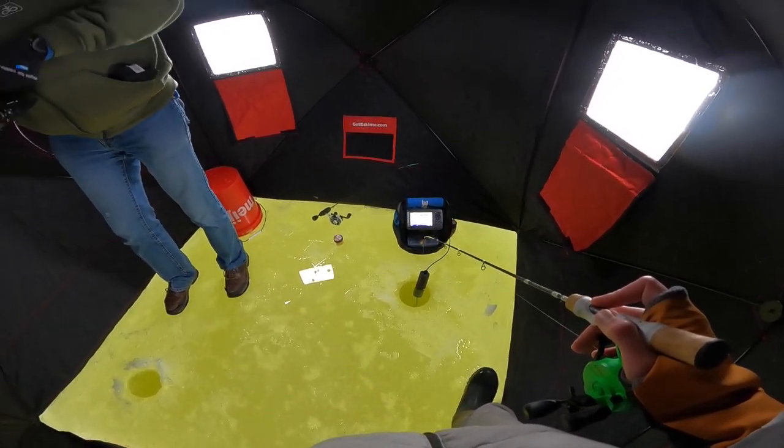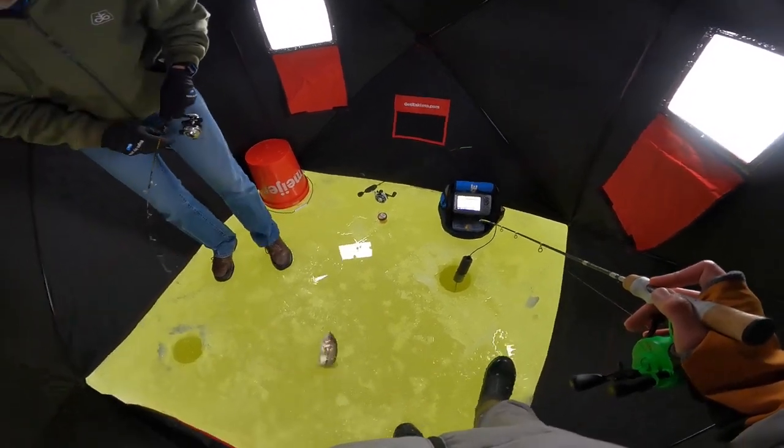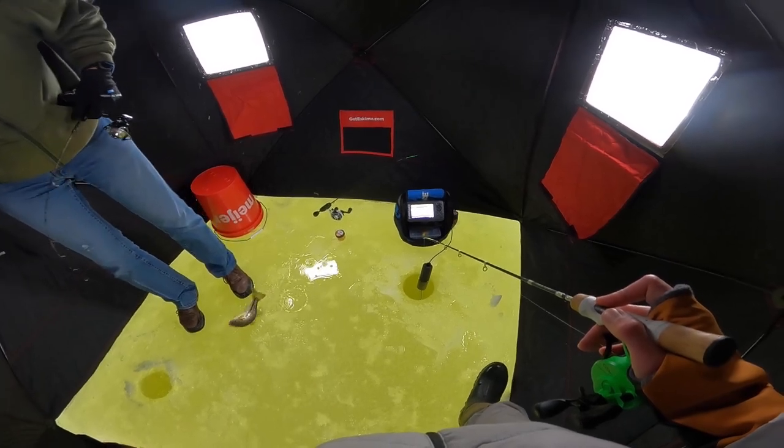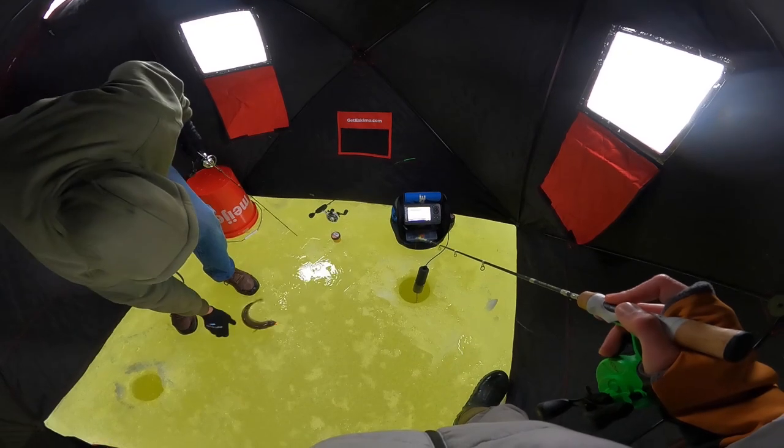Oh, got one. Yeah, you do. Oh, wait. You just kind of yanked him right in, didn't you? There he is. You got a largemouth and two perch. I got one single largemouth.